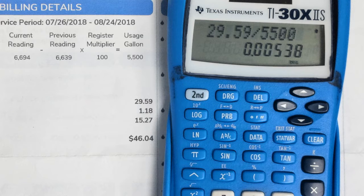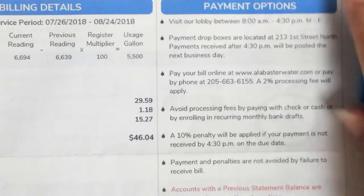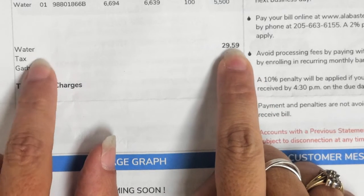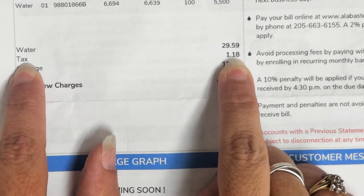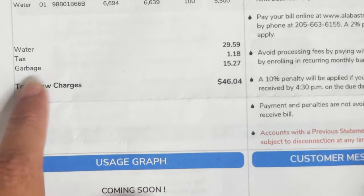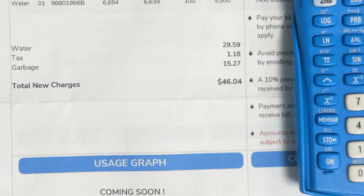this isn't bad. I know it's kind of weird. Now, the other thing, because some of you started talking about it when I showed you the bill, is this. And I want you to look. There's water, there's tax, and there's garbage. Yes, we have to pay. I just figured, why not throw this in, even though it has nothing to do with math. We have to pay to collect our garbage. Listen, we got to pay somebody to come get it.